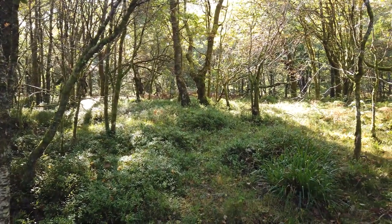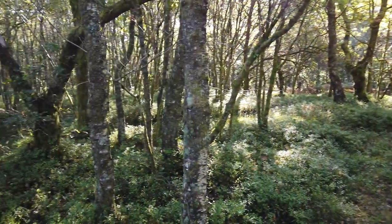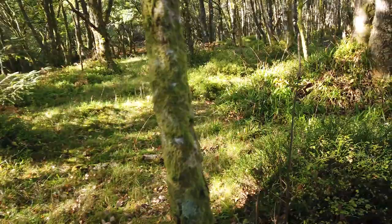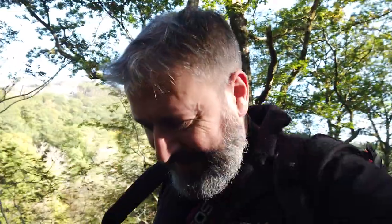Still on the hunt for this elusive tree. I have no idea where it is. Can't have been far from here. I might actually just retrace my steps and try again. Things we do for a photograph, eh? It's not that one either. Can't find it anywhere. Oh well, right, I'll call it a day, head back to the car and let the real day begin.